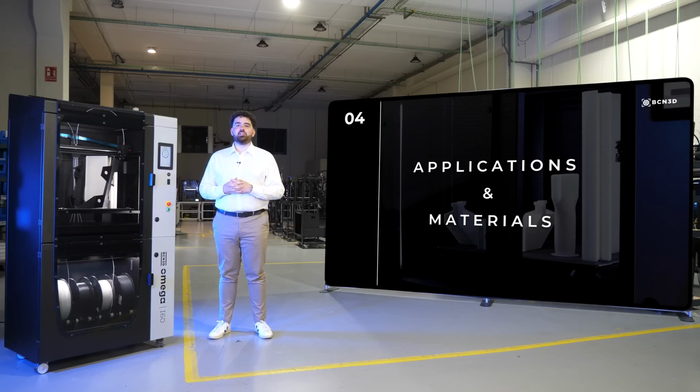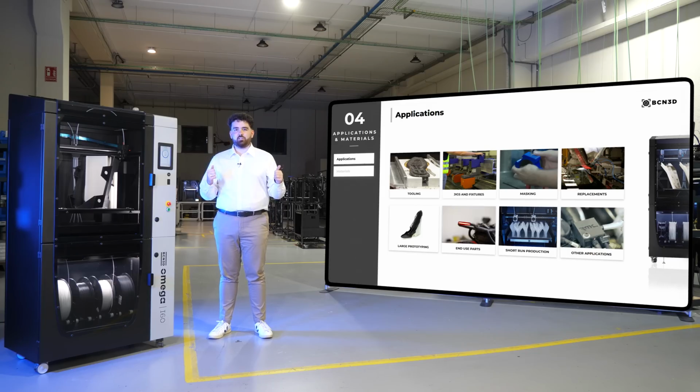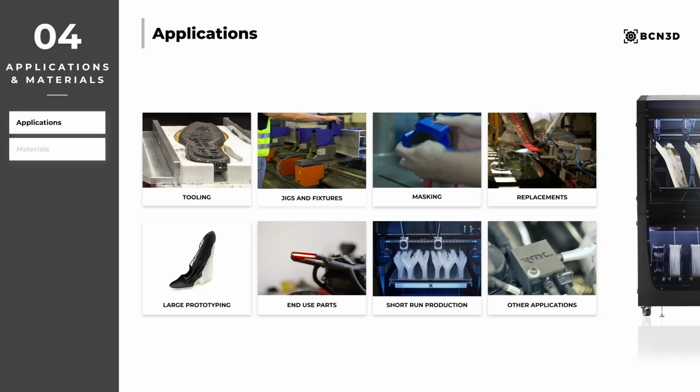Let's jump to applications and materials and discuss the portfolio of filaments that we put together to go with Omega I60. We had one thing in mind when we were selecting our portfolio, and that was which verticals were really suited to Omega I60. These are tooling, jigs and fixtures, short-run production, masking, and large prototyping, just to name a few. So with this in mind, we've put together a selection of materials that we think will really help customers with these verticals.